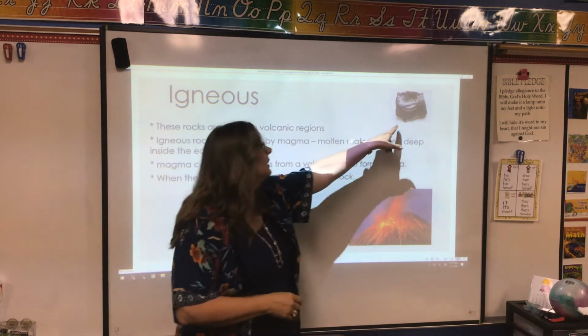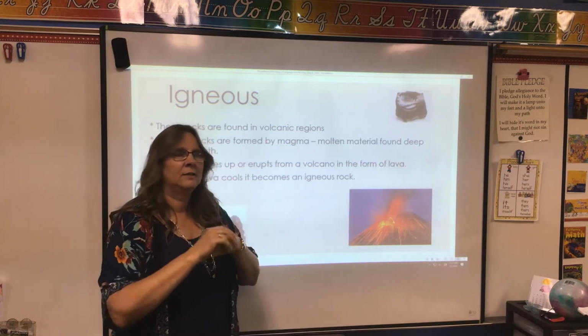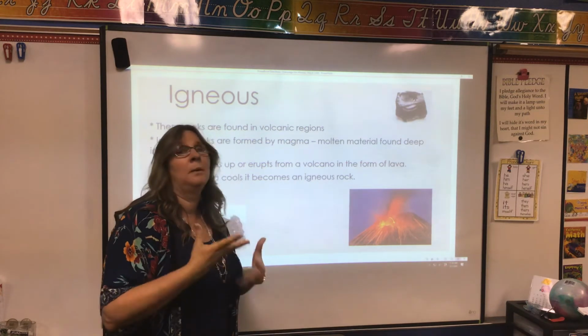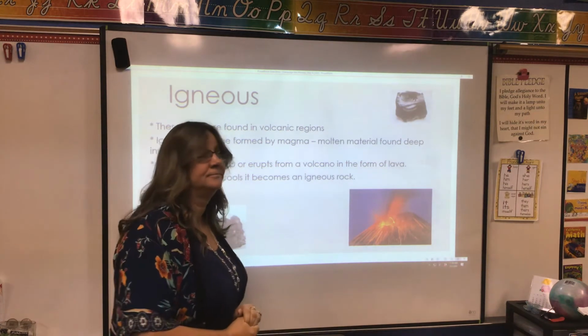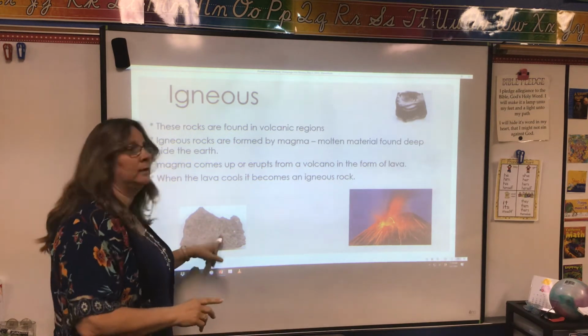They're kind of shiny. You can look at this. They're shiny, and they have a softness to them, some of them. But then some of them are real bumpy. They look like a sponge. They're porous. A lot of them have a lot of air, like that one right here.